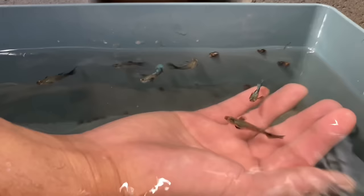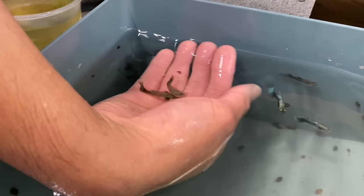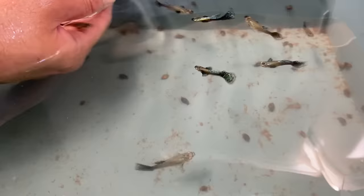So I just mix them. And this is just a project. You might see that I put different types of females in there to get more variety of the fry. And I'm going to pick the right one that I like to do a library. Yeah, I really love this color.